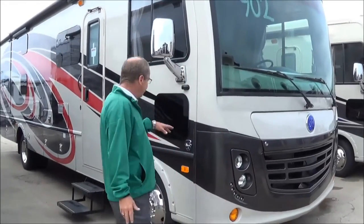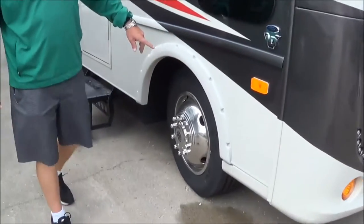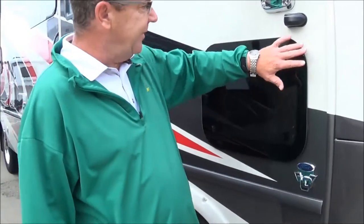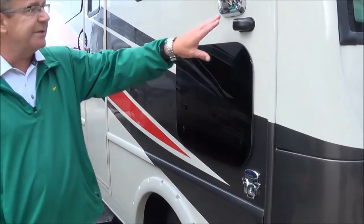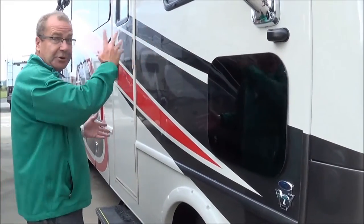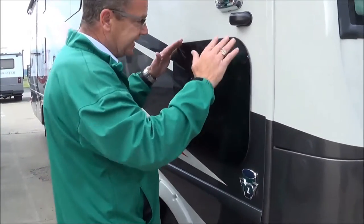So if we look around here, first of all, it's on the Ford V10 chassis, which does have the 19.5-inch tires, and you do have the tandem tires in the back for you too. This is a nice little feature that I like, guys. This here gives you a little window. Not only do you have the side camera, which is mounted on the side of the unit, so when you turn your turn signal on, it'll show you down either side of the coach, and that way you can see what's going on.